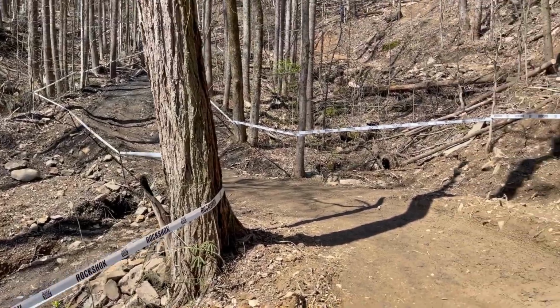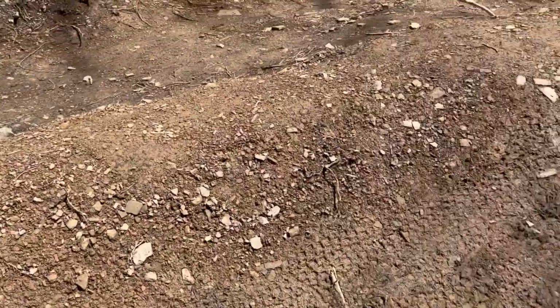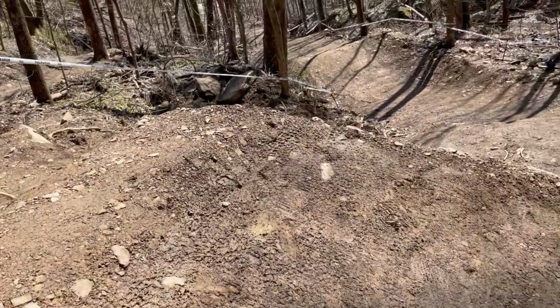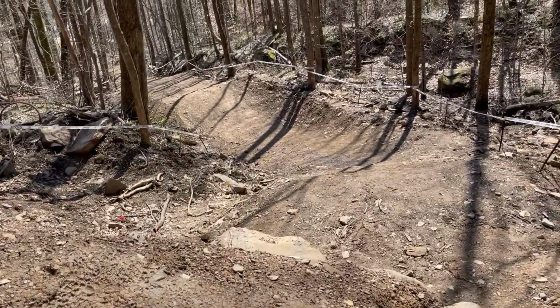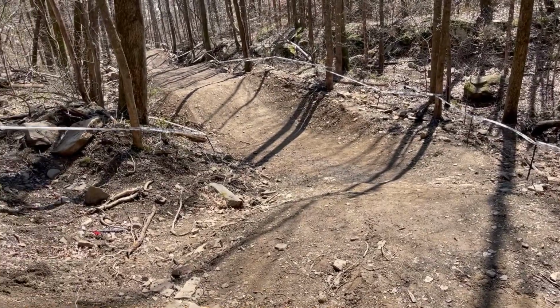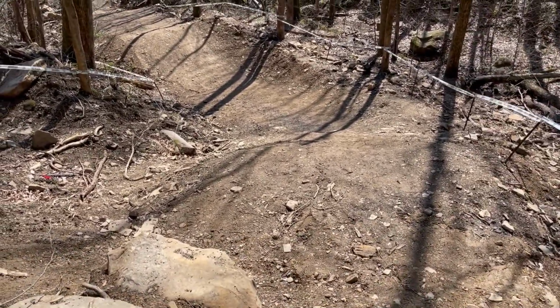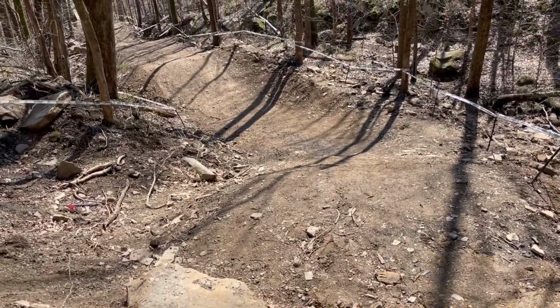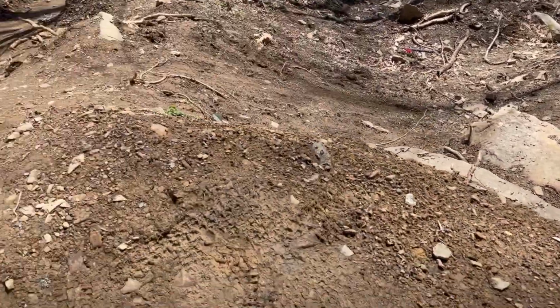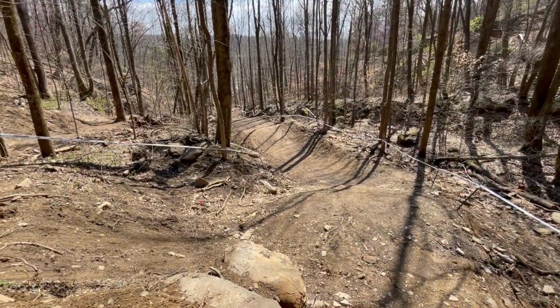Down at the bottom, coming into the last section, this pretty huge shark fin gap jump that I couldn't bring myself to hit the other day. Just gonna have to send it one of my practice runs. I think at trail speed it's fine, it just seems deceiving, especially because there's not really a lip there, and then the tabletop after it is really long.